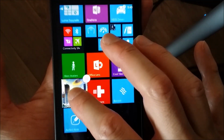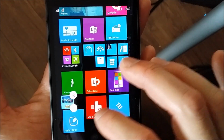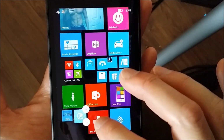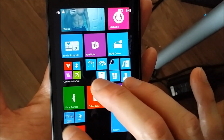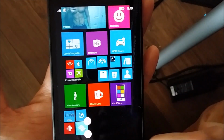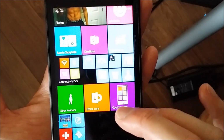Let's put them all together in one window. Make them smaller. There we go. And this is the perfect way to organize your Windows screen. Actually, I really like this layout.